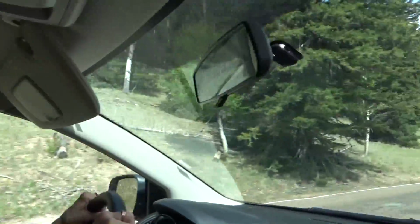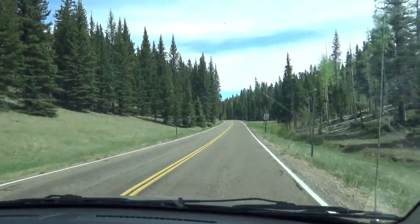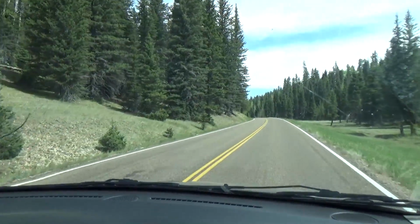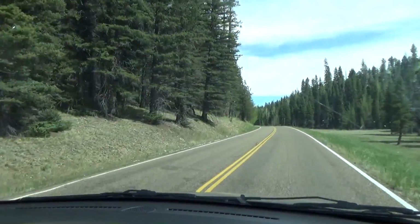See these fallen trees? We just heard one fall and watched it fall right next to us over on the left. I don't know, I guess they get old in fall when it's hot, get brittle in the wind.